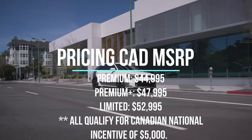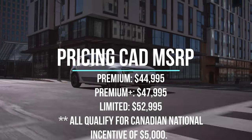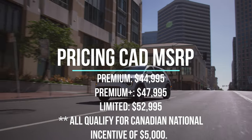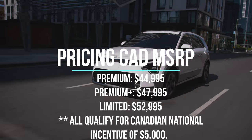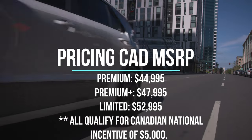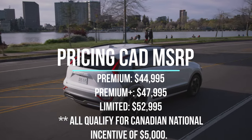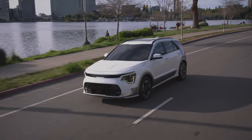If you step up to the premium plus model, you add things like a heat pump. And then if you want to get the limited model, which is what this one is, the fully spec'd out one, that bumps the price to $52,995 if you look at that trim. So for a top spec trim with the power sunroof and everything that you see here, that's the price point. And remember, folks, here in Ontario, or at least in Canada, including Ontario, of course, you've got the $5,000 federal incentive that gets applied to all trims of this vehicle.